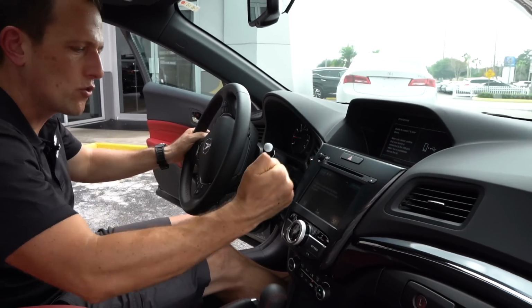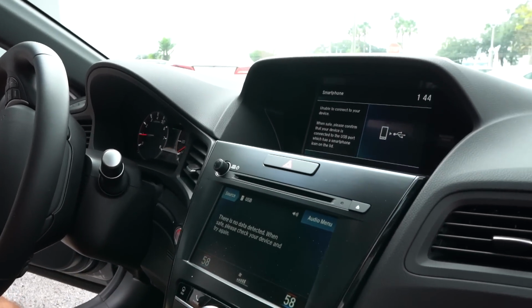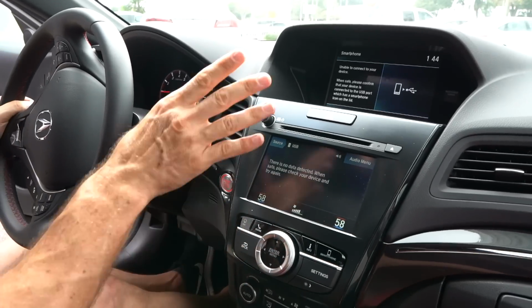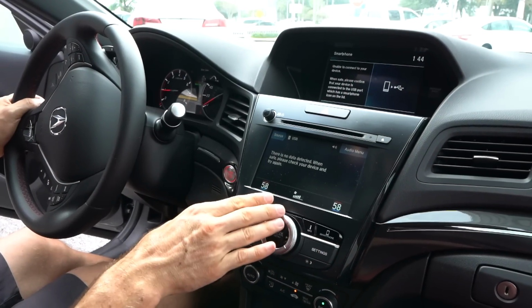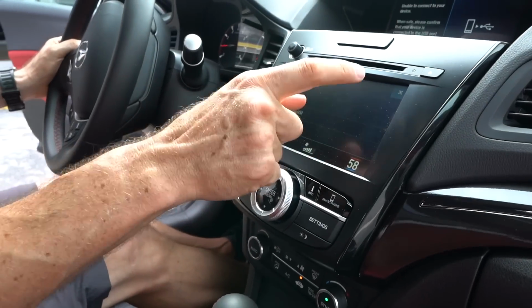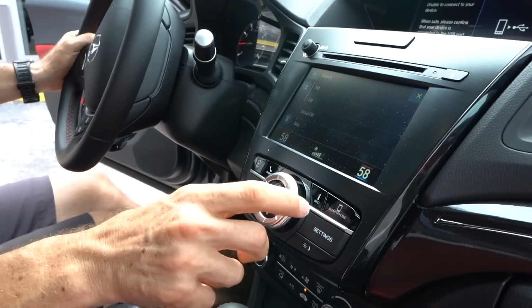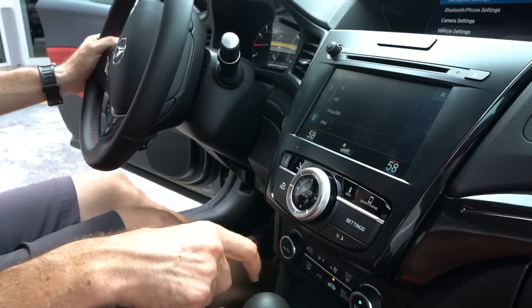You're gonna get that dual screen setup. So some people love it. I'm not one of those some people. I'm not really digging it very well, but you have your navigation up top. Down here, you're gonna have your other controls, obviously for AC and whatnot. If you're hoping for a touchscreen, this is a touchscreen, but you also can use your drive controller here, which is really nice to get through.